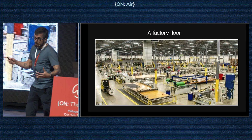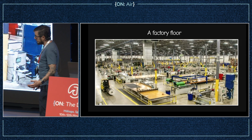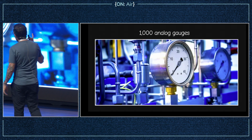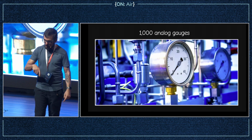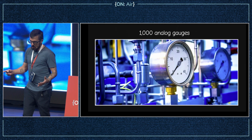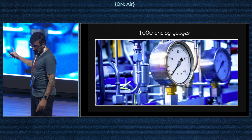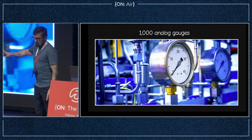And obviously, something I did not know, and this sounds sort of dumb right now, I did not know that there are thousands of analog gauges inside these facilities. I mean, it was 2019, of course, computers are all over the world, right? Now, analog gauges. You measure pressure with one of those things.